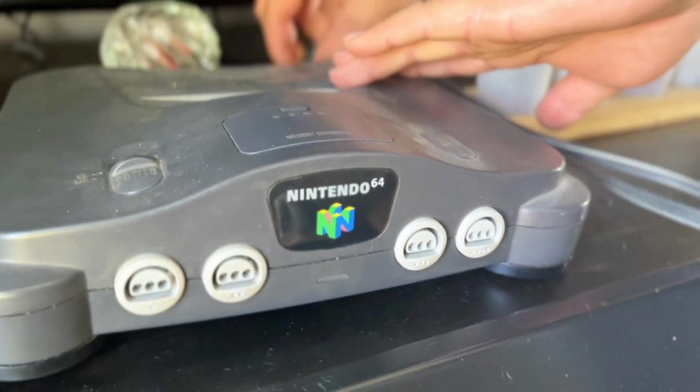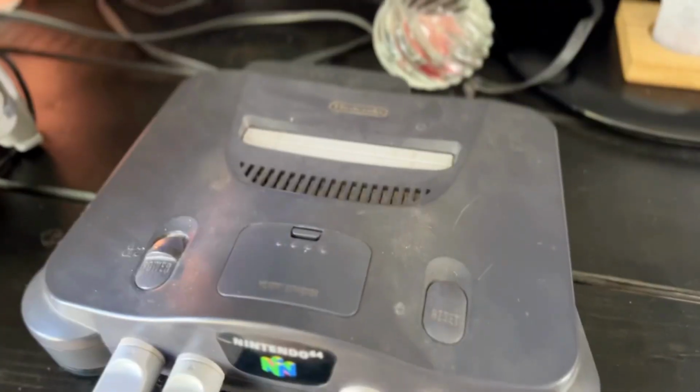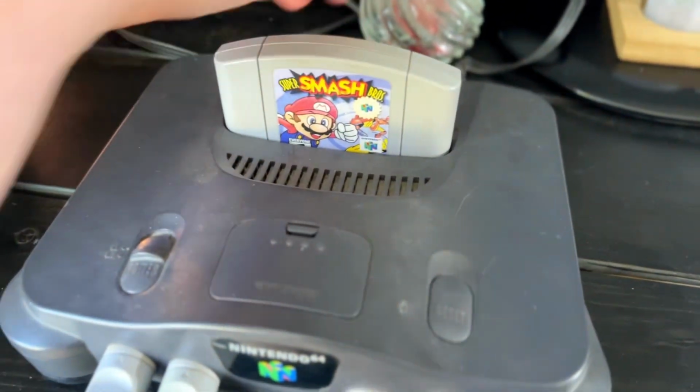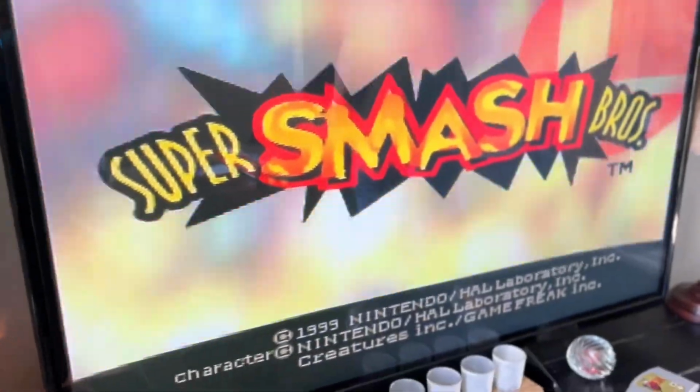There's nothing that we love more than booting up the old Nintendo 64 and playing our favorite game, Super Smash Bros. Did you guys play any games when you were younger? Let us know in the comments.